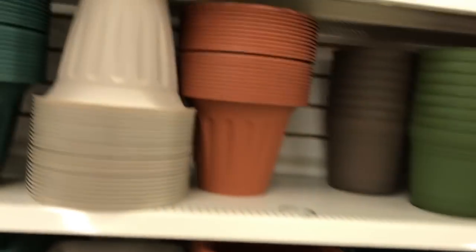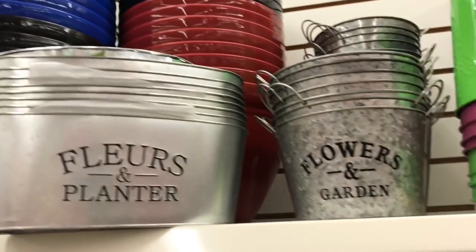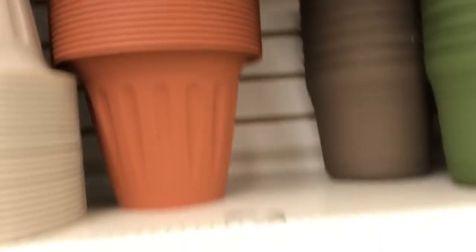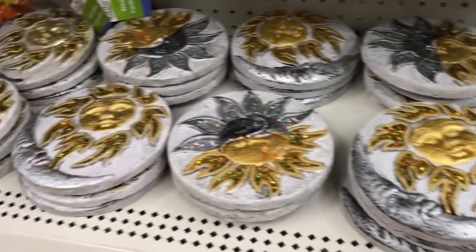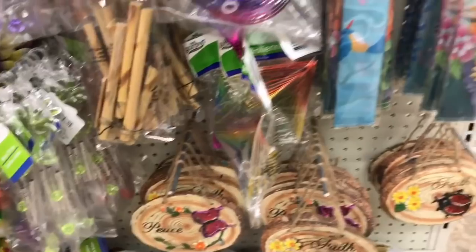You have the garden things. Oh, so they have the last year's flowers planters and this year's flowers planters. I love those buckets. Some gardening stuff. These are hanging ones, and the sun and moon ones look different than last year's, for here anyway.